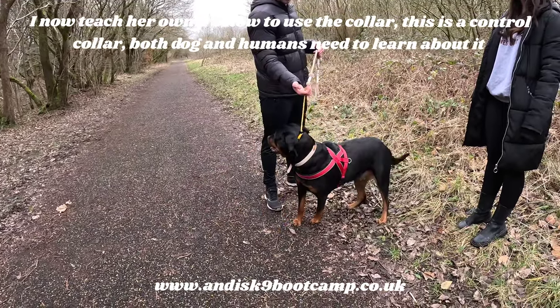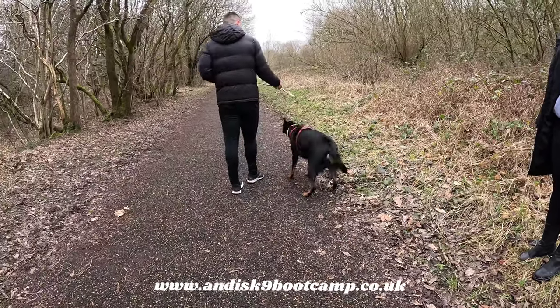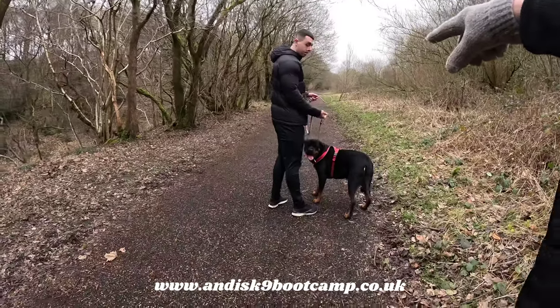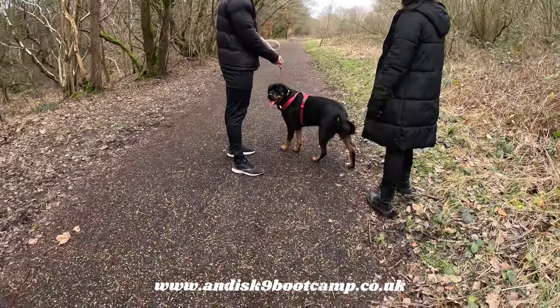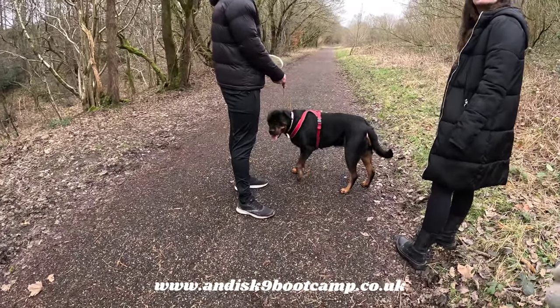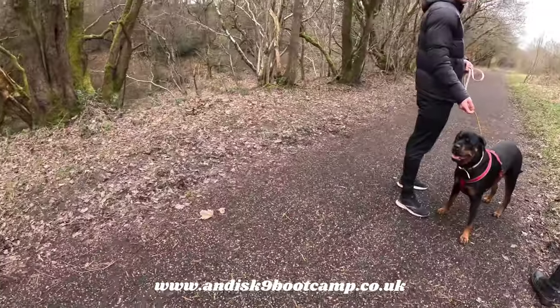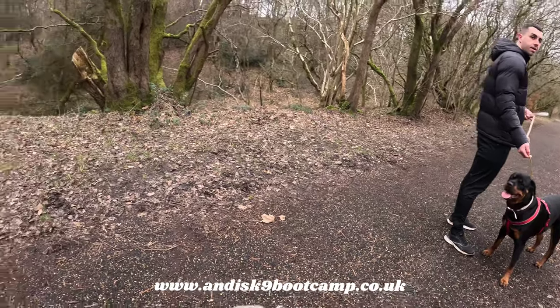Good. You see? So now what you're going to do, you're going to keep her at your side. You can hold the lead where the white wrapping round your lead is. You can hold her about there. That's about all the lead she needs. And as you walk, as soon as she gets in front, you're going to quickly pop to the side, a quick flick to the side as you're turning. So she feels the correction on her neck and sees you turning. And then you can wait here.